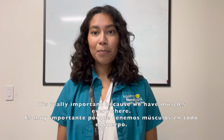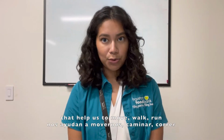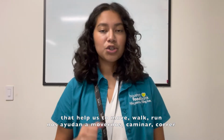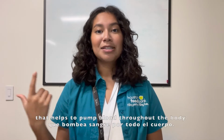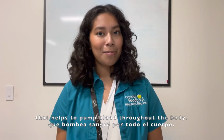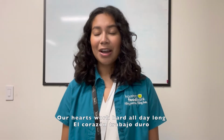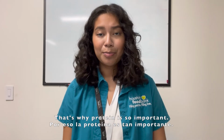And it's really important because we have muscles everywhere that help us to move, they help us to walk, they help us to run, and we also have a really important muscle that helps to pump blood throughout our body. Does anyone know what that is? Yes, it's our heart. Our heart works hard all day long to pump blood throughout our entire body so that we can move and be active. That's why protein is so important.